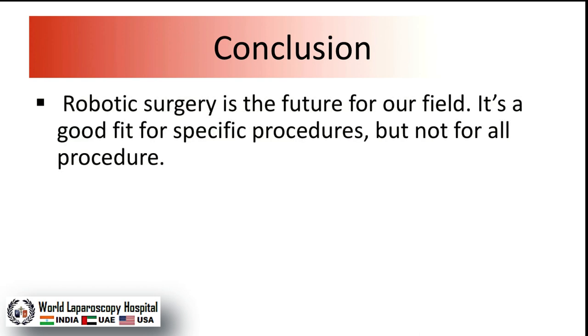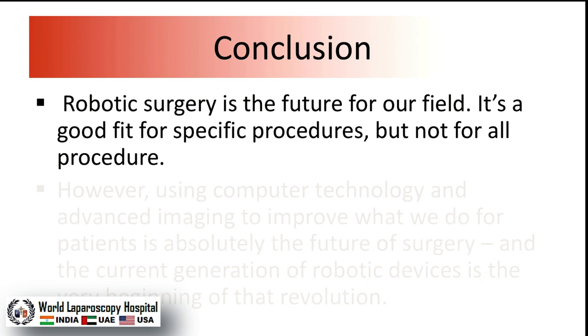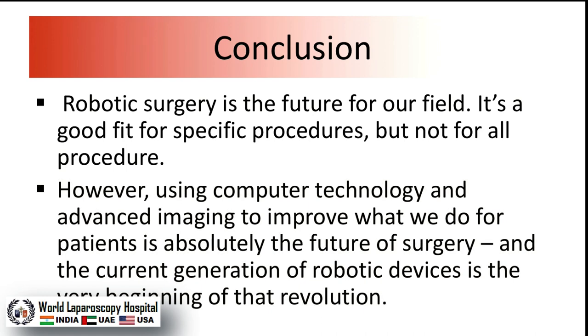Conclusion, it is the future of our field. It's a good fit for specific procedures, but not for all common procedures like cholecystectomies and inguinal hernias. Complex hernias we do these days with robotic and it is very easy, like ETAP TAR. However, using computer technology and advanced imaging to improve what we do for patients is absolutely the future of surgery. And the current generation of robotic devices is the very beginning of that revolution.